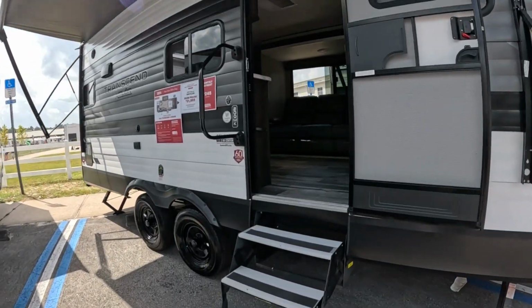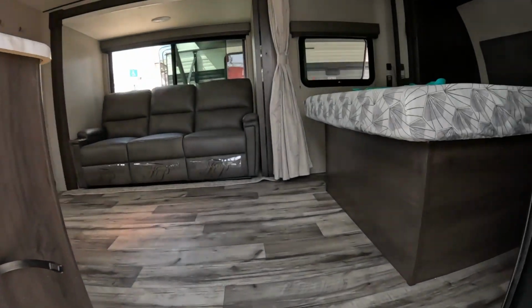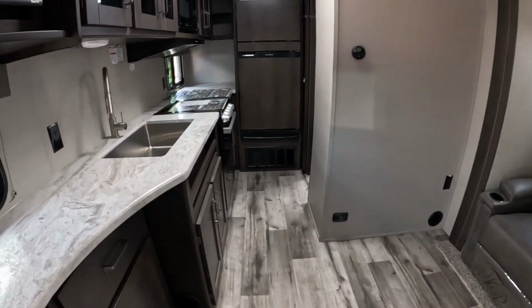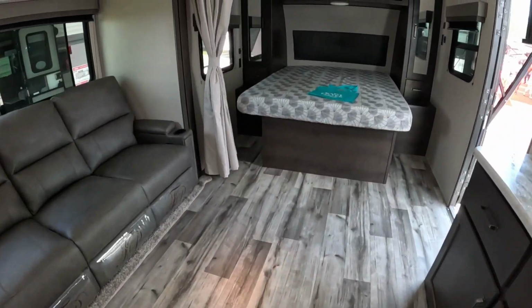An Explorer. Show price. $31,000. Then on one side. Cool. Not bad.